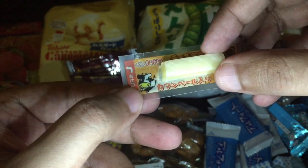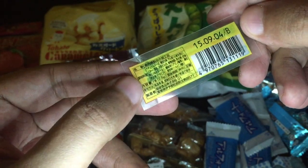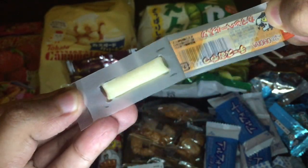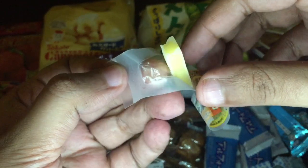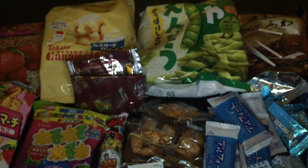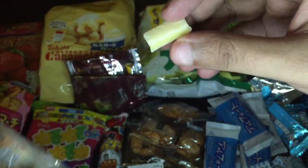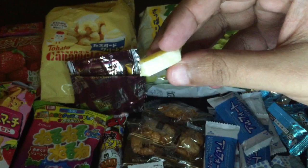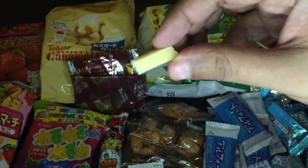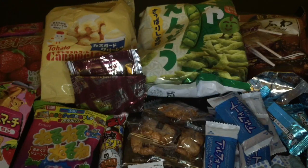That's a cow. So I'm thinking maybe a milk chocolate kind of thing. That's how it looks. Let's taste it. That's really strange. It's actually a small piece of cheese, which was really surprising because I was expecting it to be milk candy. Very tasty. Quite nice. These were all the snacks I got in this pack.